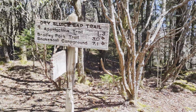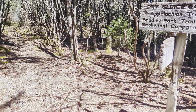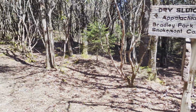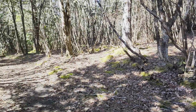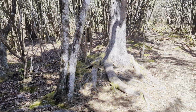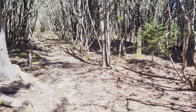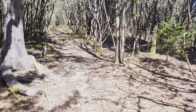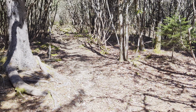Finally made it to the top of Grassy Branch Trail, where it meets Dry Sluice Gap Trail. Just had lunch, and now we'll be heading over here for 1.3 miles until we hit the Appalachian Trail, and that's where our Charlies Bunion is. For that, we'll head over on the AT to Sweat Heifer Trail, and that'll take us back down to Kephart.